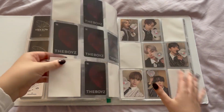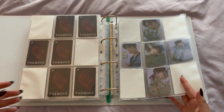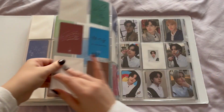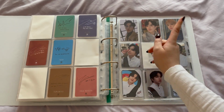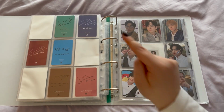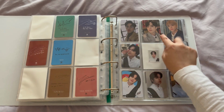And then the light stick cards. And then this was their magazine. With K-Town they had POBs, so I got that. And then Season's Greetings. I think this is not actually Season's Greetings, but it's their A.C.E concept, which was their Season's Greetings. So that's why it lives here. Don't at me. And then these are Season's Greetings.